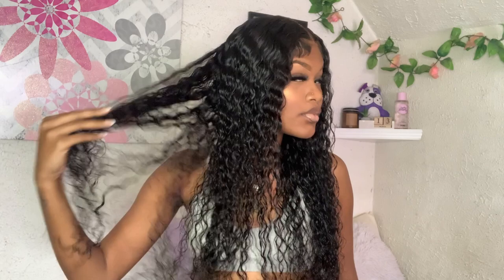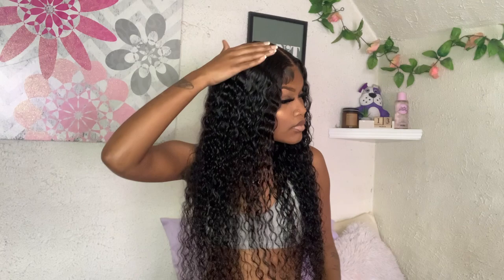I definitely love this hair. Look at it, and this is in the wet stage, y'all. This is my second time installing this wig. I definitely love it. It was supposed to have been 24 inches, but it definitely gave 26, probably 28 inches. This is a 5x5 closure wig as well, y'all. I definitely love this wig, y'all.